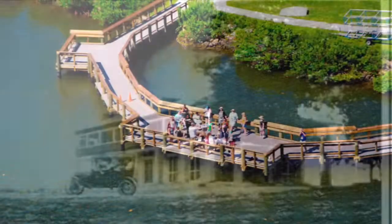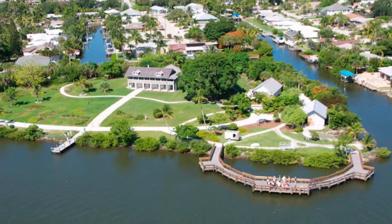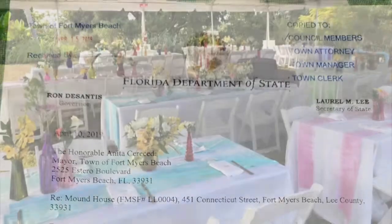Built in 1921, the current building stands as the island's oldest existing structure. It is now owned and operated by the town, which in 2015 added an observation deck to the property, and in March of 2019, it was designated as a member of the National Register of Historic Places.